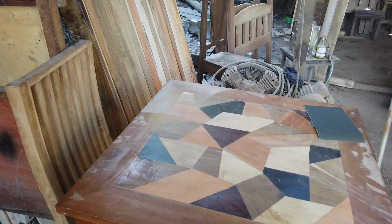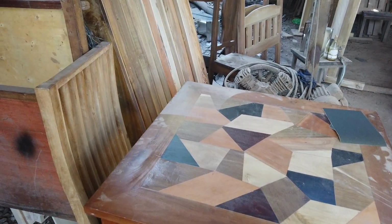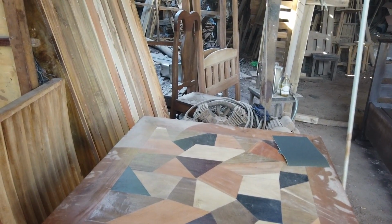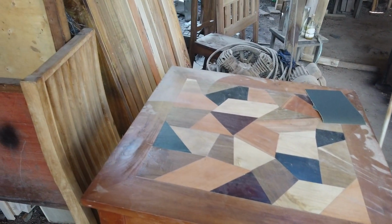Wow, this is another kind of wood that I like. These are the designs. The laminate ones, different cuts of wood.